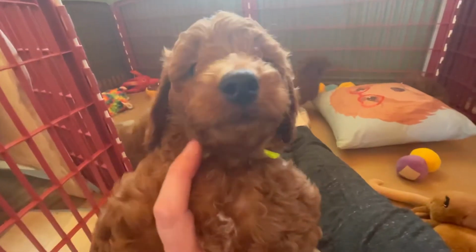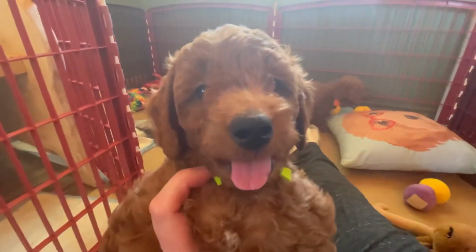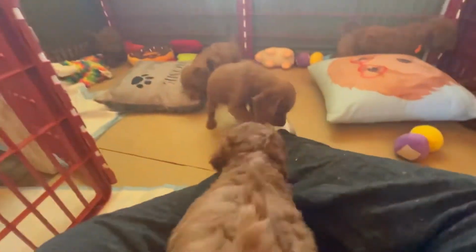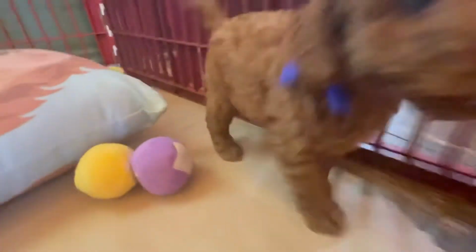The sunlight in here is not shining in. Sorry about that, guys. Look at the little white on our chest. This is lime green girl. You're wanting some water, aren't you? Yes. So we've been playing. We're getting tuckered out here.